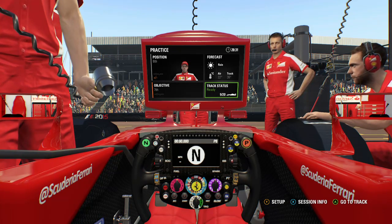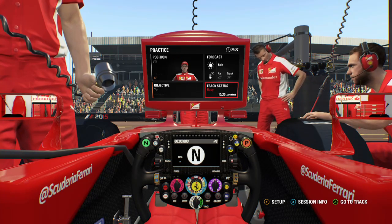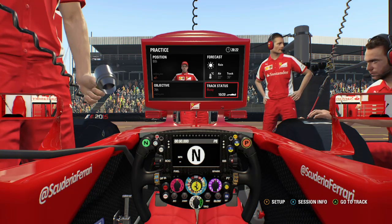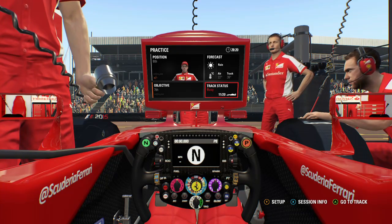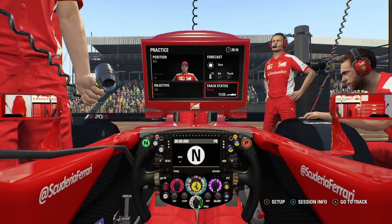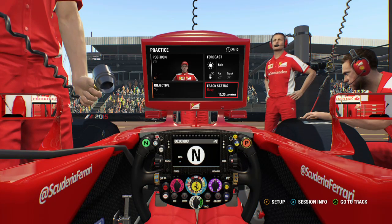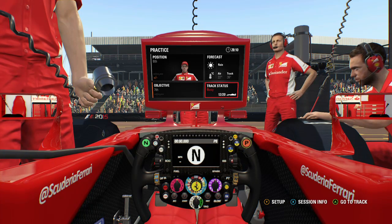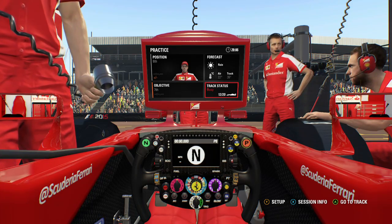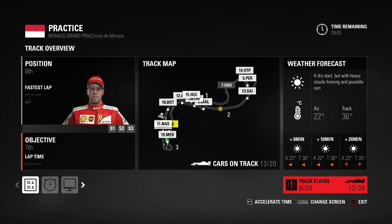Also, for the record, I'm probably going to qualify. Seeing how this game and its AI handles itself around here, a clean start from the back is going to be near impossible. And I know it's probably going to be a little bit more boring if I start from the front, but starting from the back here is not going to happen. So, as a result of that, I'm not going to bother practicing, I'm going to go straight to qualifying on this one.